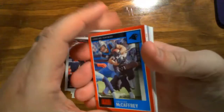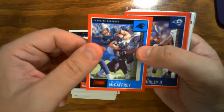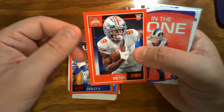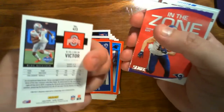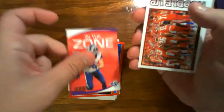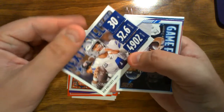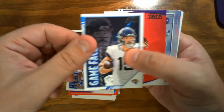Oh, nice. Got a Christian McCaffrey red parallel. That'll go in my Panthers collection. Got Todd Gurley, red, and a Victor Beaujamin, rookie, Ohio State. So the red blends in good with those school colors. It's nice. In the Zone, Cooper Kupp. Huddle Up, Kansas City. Next Level Stats, Dak Prescott. Game Face, Gardner Minshew.